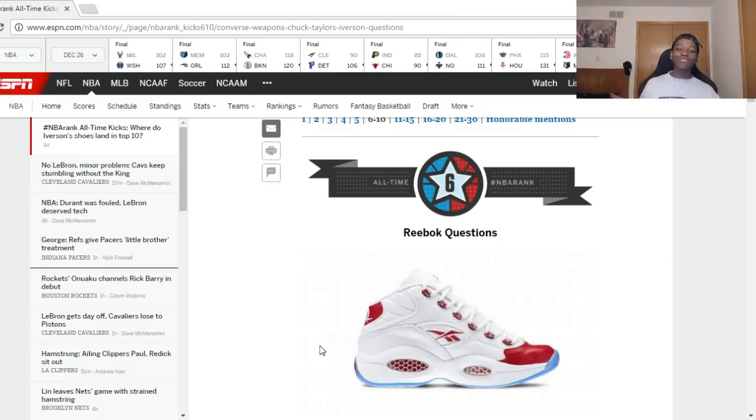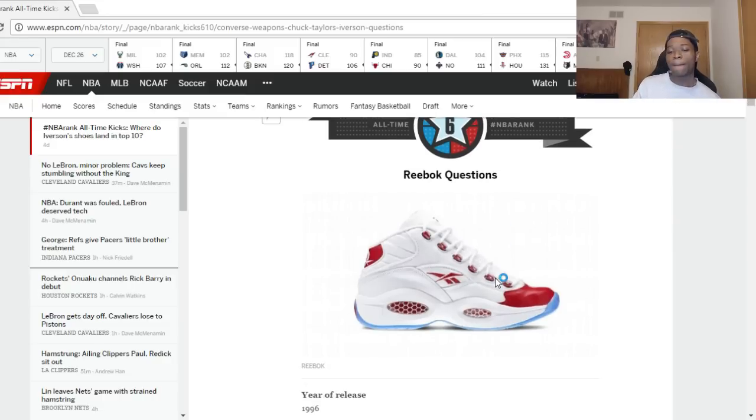Number 6, the Reebok Questions. We're getting down to the AIs. So I had a pair, did I have a pair of these? The AI come in another pair. I had a pair of AIs. I don't remember if it was these or his other shoes because, I mean, I was really young. But again, these are extremely heavy as well.